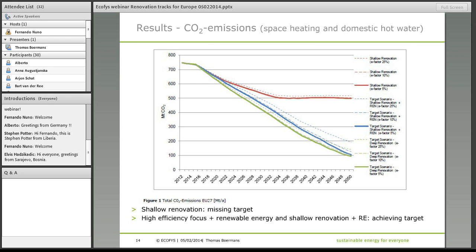The other two tracks, with the efficiency focus and the renewables, but also the shallow renovation with a lot of renewables, are both meeting the target, both going down to this 90%. So it's also clear that it's possible to achieve these.